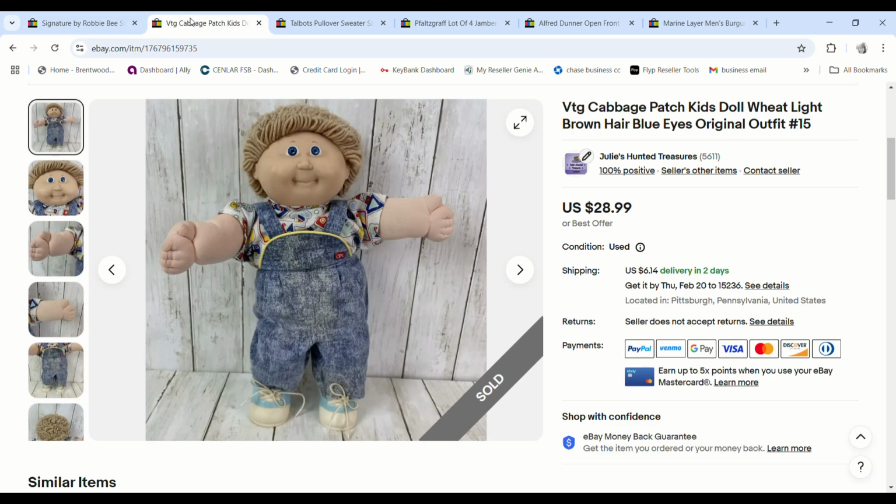Justin picked up this Cabbage Patch at a regular Goodwill, so he kind of paid up for it at $3.20. It sold for $28.99 and we made a $17.90 profit.